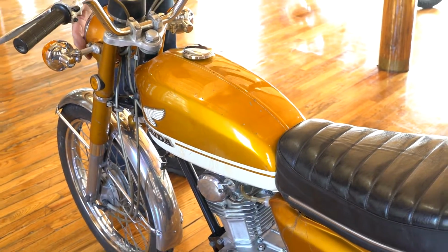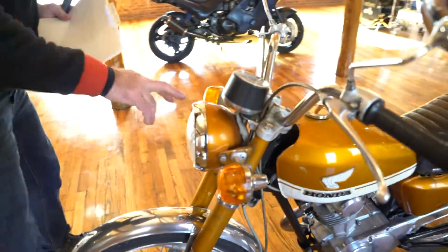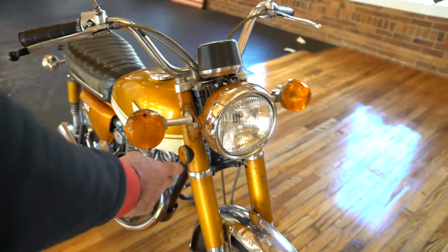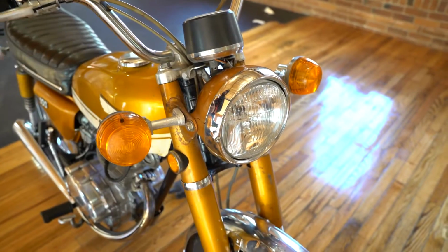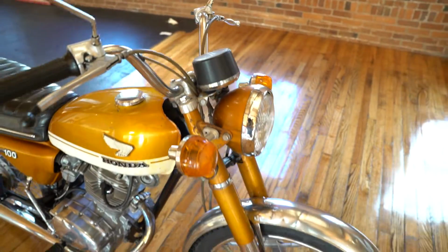The headlight trim ring's in nice shape. No damage. These headlights here always crack. They have a little hairline crack right here, and usually these get all bent up from getting crashed. They're actually in good condition, as are the bars. The speedometer's in nice shape. The original speedometer showing only 11,000 miles on it.